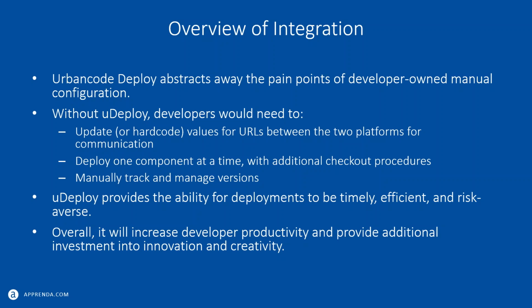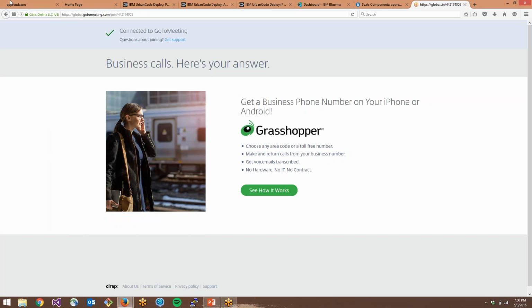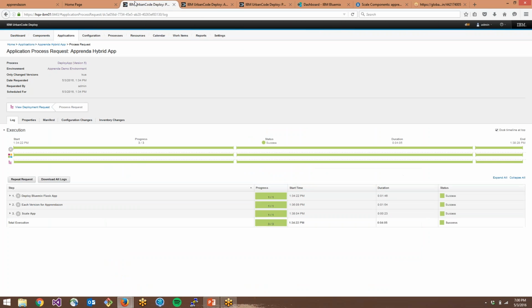So I'm going to stop here and just jump to the demo really quick so you can get a good grasp of how this works. Bear with me one minute. Okay. So here are our apps that are actually running. I'm going to jump to UrbanCode. How is that? Okay, let me zoom in.